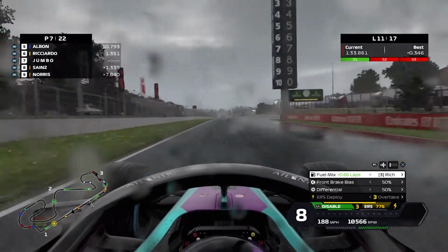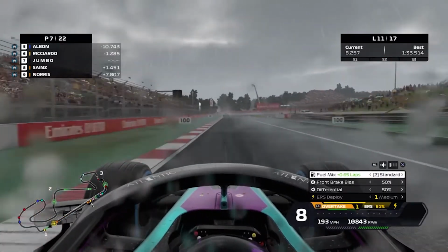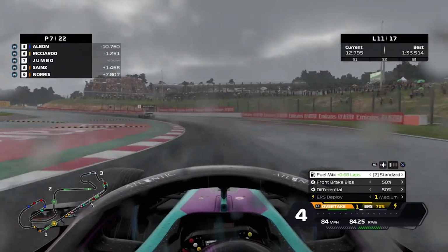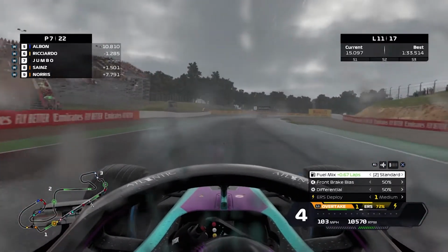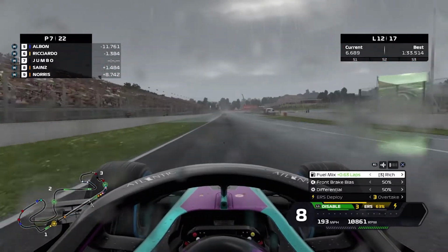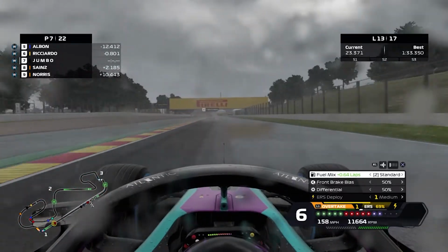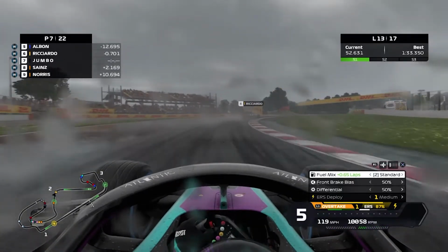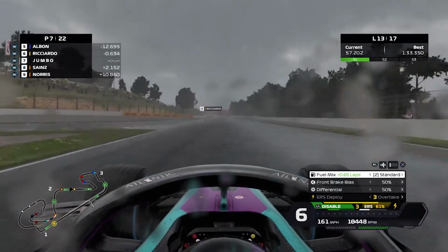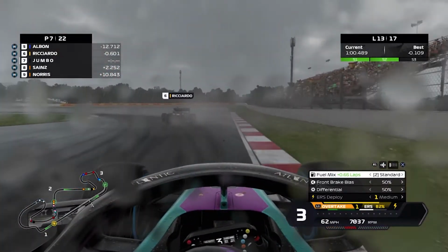Lap 11. We have gotten past Sainz about a lap ago, and now we're going after Ricciardo. But I think we're going to have the same problem we had with Sainz, where we just sat behind him for far too long. Right, so our tyres are starting to go off. Definitely not as grippy as they once were. And we are closer to Ricciardo, I think. Just going to try and put him under a bit of pressure, if I can get close enough to him. Because you never know. They might make a mistake.